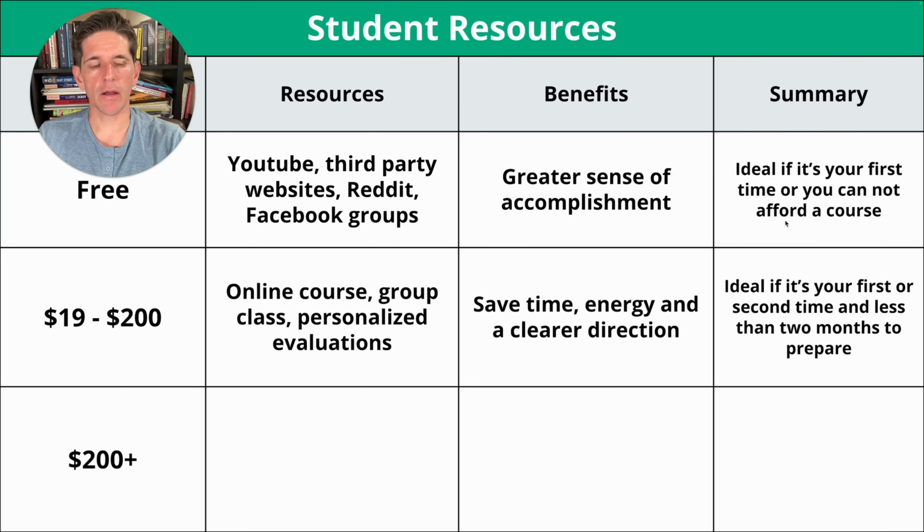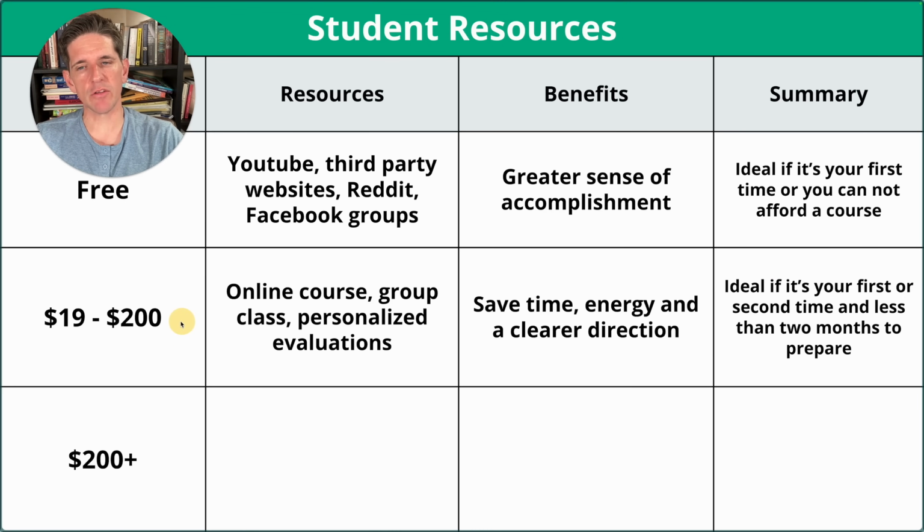If you've taken the test before and you have less than 3 months to prepare, this is a good budget, I think. You can do a course, you can get a course for like $20, pretty cheap somewhere. You can do group classes. We do 2 group classes at TST Prep for $200, I think. And you can get a personalized evaluation. So either through AI or through a teacher, you can get feedback on your speaking and writing if you pay a little bit of money. And that could be really helpful.